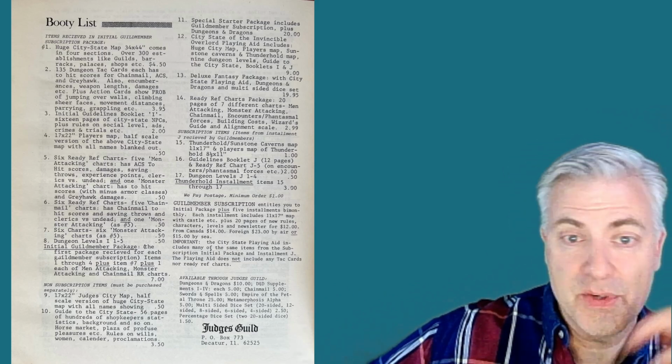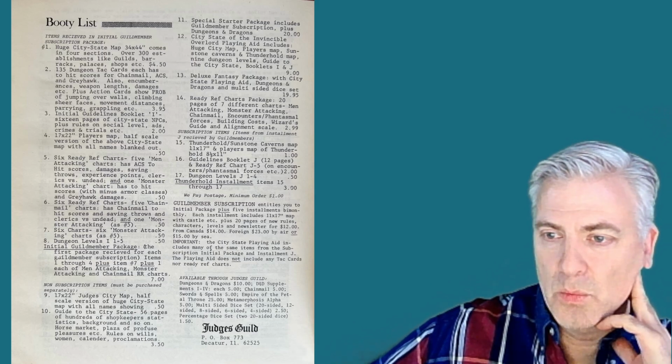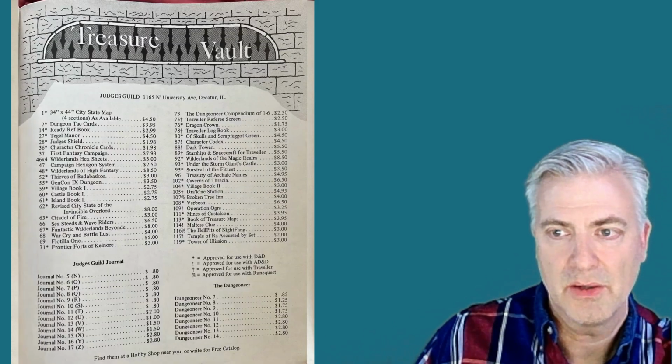And that was the main thing, the campaign setting around the city-state of the Invincible Overlord, as it was labeled by Bob Bledsoe. So anyway, they had the booty list here, and it's in order. And then you quickly see here some other things.